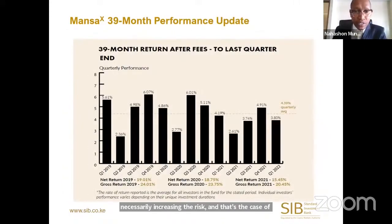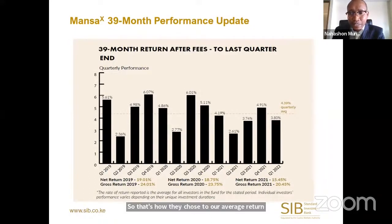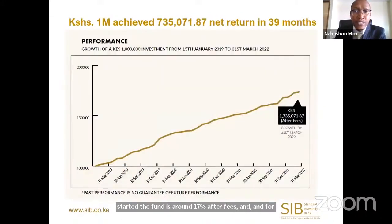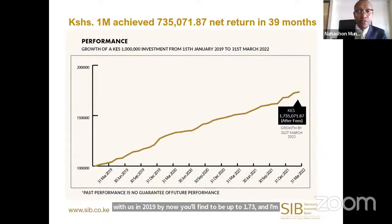So that's how the chart looks. Our average return since we started the fund is around 17% after fees. And for anyone who invested with us, say, in 2019 and has stayed with us for the last 3 years, if you had invested a million shillings with us in 2019, by now your funds would be up to 1.73, and I'm sure a lot of you will agree that that's a decent return.